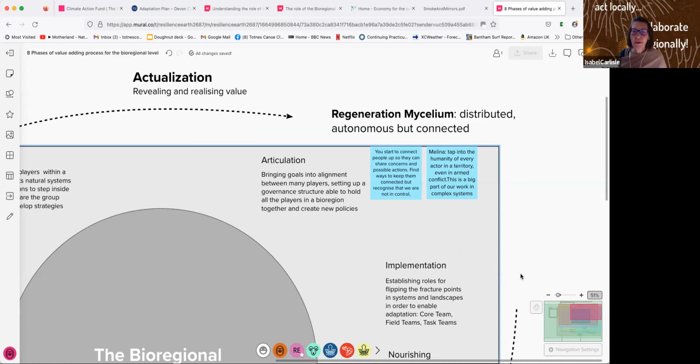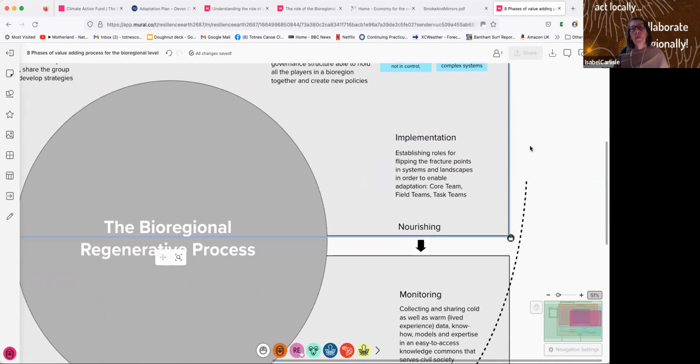So the next stage we're going to look at is implementation. That's about how you establish roles for flipping the fracture points in systems and landscapes in order to enable adaptation. So certainly at Bioregional Learning Centre here in South Devon, we didn't used to talk about adaptation. It happened over the summer when we had the experience of an extremely hot, dry summer and seeing our river dwindle to almost nothing, and recognizing that we were not really in the territory of climate mitigation any longer, but the territory of adaptation.